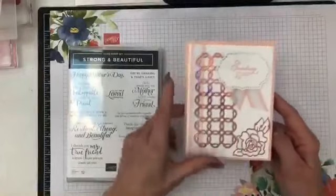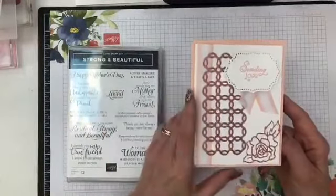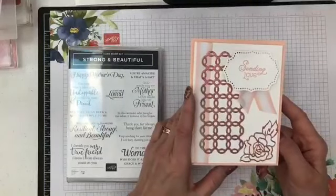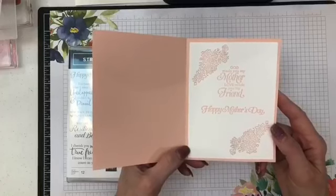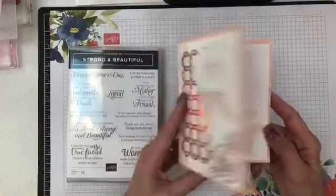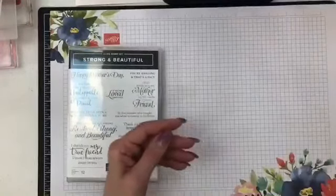So this one I used the sending love with the climbing roses, but I used a saying for Mother's Day inside. God made you my mother, love made you my friend. Happy Mother's Day. So this is for my mom for Mother's Day. I know it's a ways off, but hopefully it'll be here before we know it, and spring will be here.